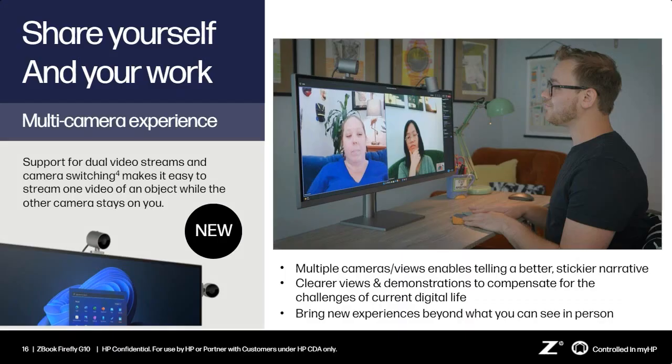Here is just something that's kind of neat, I think, in the sense that we've got a whole bunch of experiences that people do now that it's hybrid, and you're doing lots of webinars and virtualized meetings and things. One thing that you can do with the mobile workstations in this generation, it will support multi-cameras. So you've got your camera that's integrated into the laptop as well as an external camera.